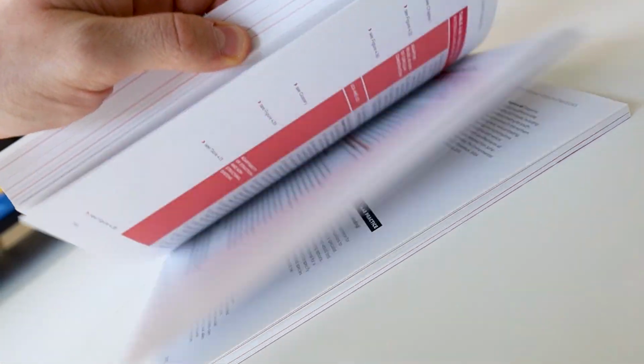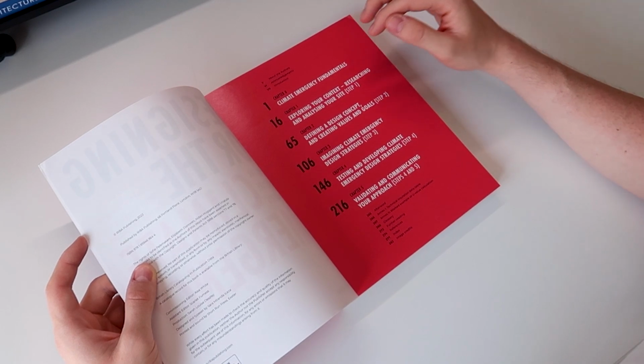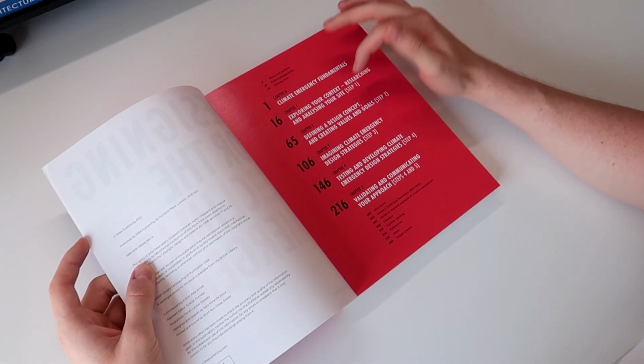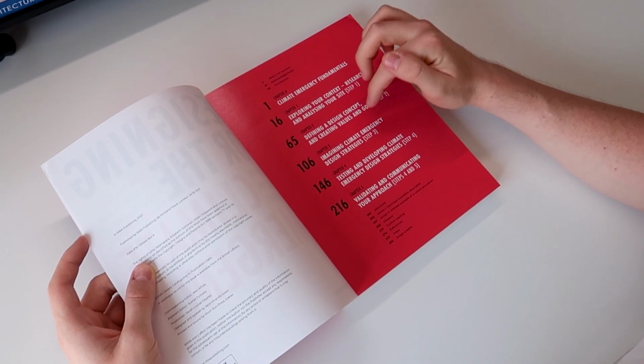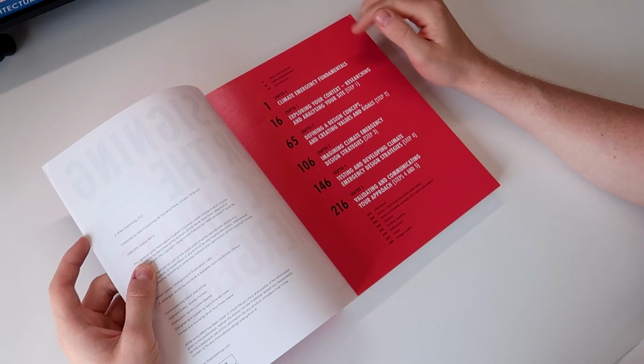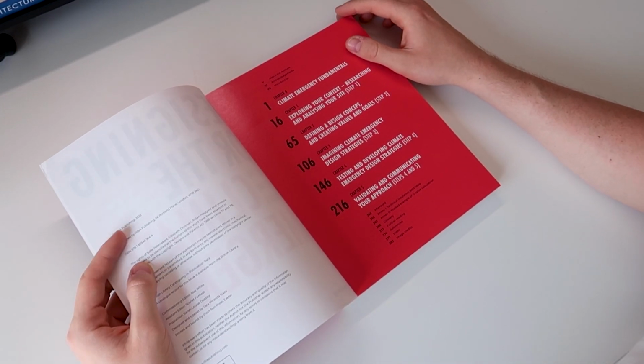In terms of the content, it's got the climate emergency fundamentals, exploring your context, so research and analysing your site, defining a design concept and creating values and goals, imagining climate emergency design strategies, testing and developing climate emergency design strategies, and validating and communicating your approach. So what they've essentially done with this book is they've broken down how to design for the climate emergency into 5 simple steps. So if you're looking to design for the climate emergency, this book will be a great guide for you.